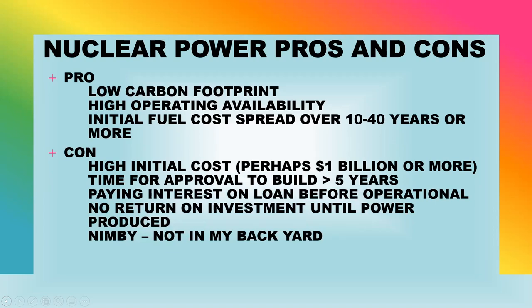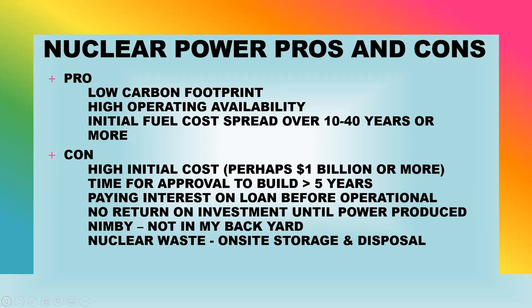NIMBY, not in my backyard. You're not going to build one of those nuclear reactors. Nuclear waste, what are we going to do with it? Right now it's on-site storage. There's no ultimate disposal. The naval reactors, as they are retired, the pressure vessels are taken to Idaho, which really doesn't want them anymore, but they're buried in the desert out there, with the exception, I believe, the sodium reactor prototype at West Milton, New York, I think is buried on site.